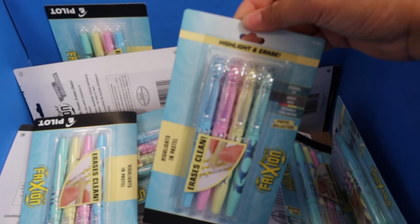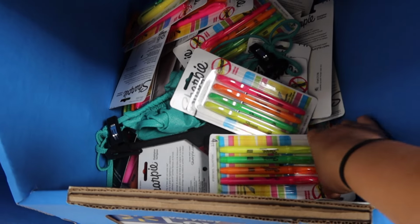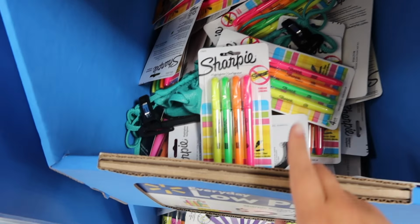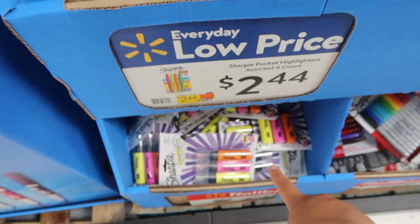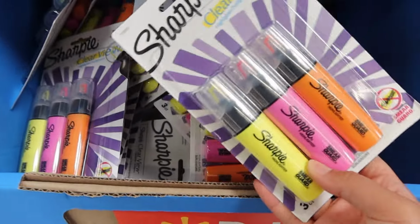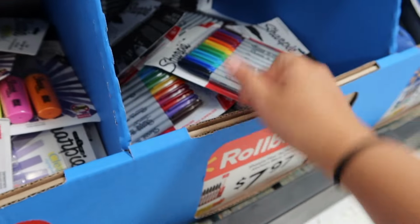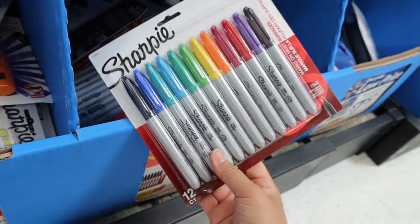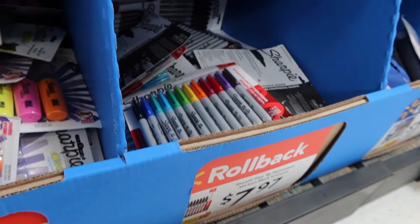Next up, they have these highlight and erase friction highlighters. Really cool. Going back to the Sharpie highlighters, they have these smaller Sharpie highlighters that just don't smear. Personally, like I said, these last me forever. I don't need to grab a new one every single year. And they also have these Sharpie highlighters that have the little clear tip so you can actually see what you are highlighting. Then over here, I see that they have these Sharpies that come in a variety of different colors. Really cool. Again, these may last you more than a year unless you just really like coloring with Sharpies.